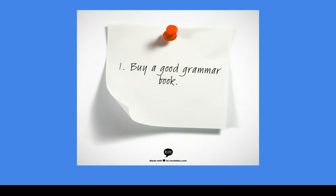So again, I mentioned it earlier, but buy a good grammar book. This is something that will be so useful throughout the course when you need to actually prepare your lessons, and also when you're actually taking some of the classes with the tutors. I've put a couple of recommendations in the PDF notes, which I'm going to put up soon.